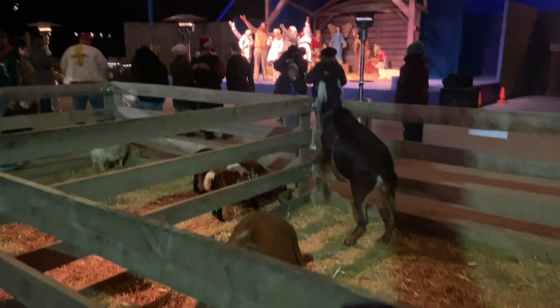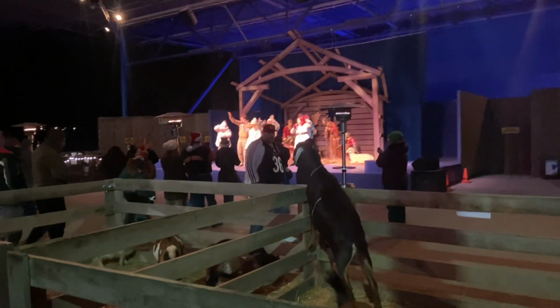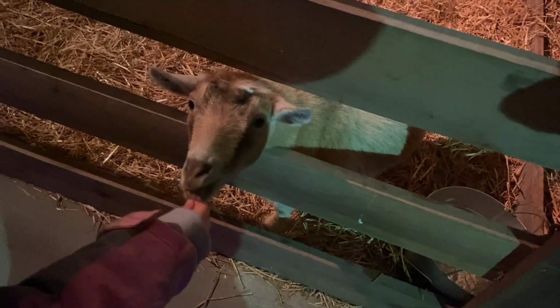Do anything for you. You gotta let them lick it. Lick your finger. They are crazed. A nice little goat. Here you go, donkey. You want some food? There you go.